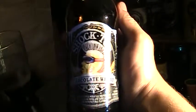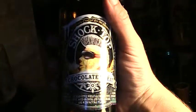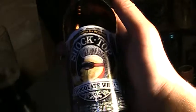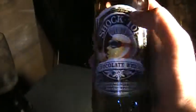Oh wait, there was one more. I always forget. And that is the Shock Top Chocolate Wheat. Anheuser's take on a dark beer. I think it's the closest they've come to a dark beer. And this, I should note, tastes just like Cocoa Pebbles. But I kind of like what Cocoa Pebbles tastes like. So this is a good dessert beer. Yeah, so I don't know.